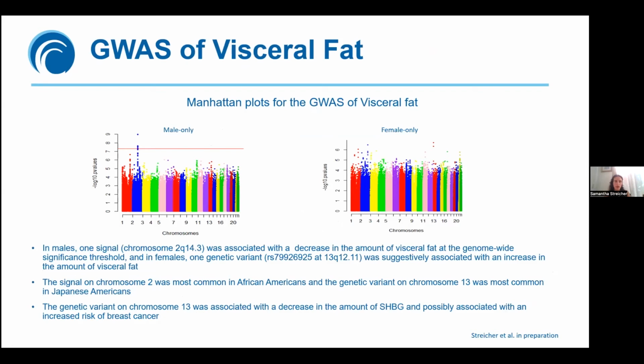For the GWAS of visceral fat, I conducted the GWAS separately in males and females because visceral fat differs greatly between males and females. In males on chromosome 2, I found one significant signal. It was associated with a decrease in the amount of visceral fat at the genome-wide significance threshold. And in females, one genetic variant on chromosome 13 was suggestively associated with an increase in the amount of visceral fat. Suggestively means that it didn't quite make it to the genome-wide significance threshold, but it was very, very close. The signal on chromosome 2 was most common in African Americans, and the genetic variant on chromosome 13 was most common in Japanese Americans.